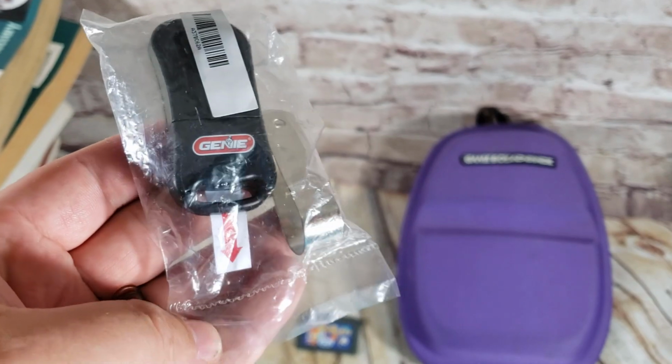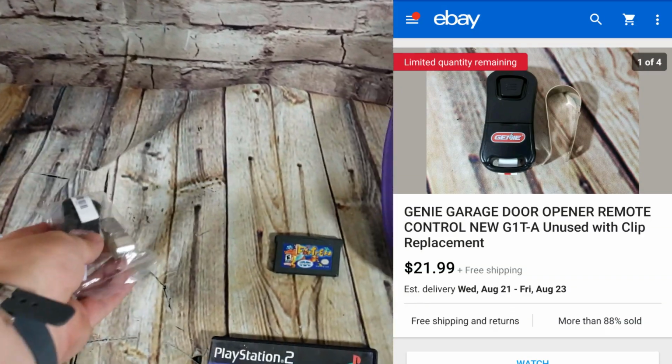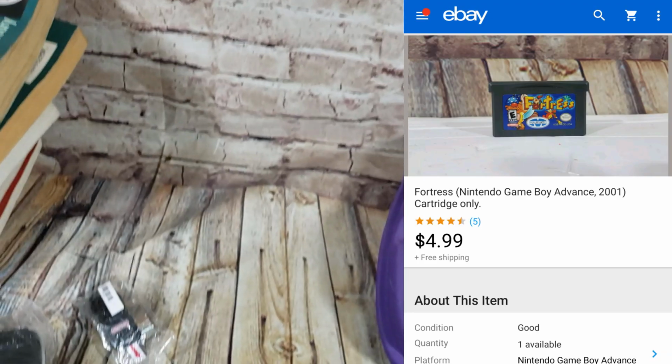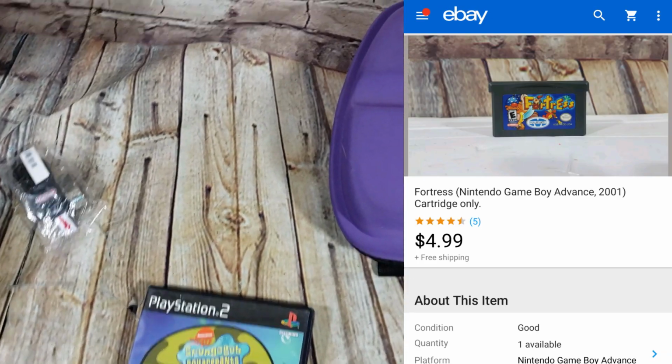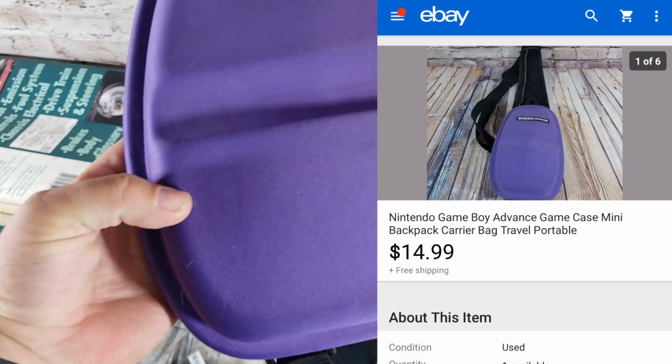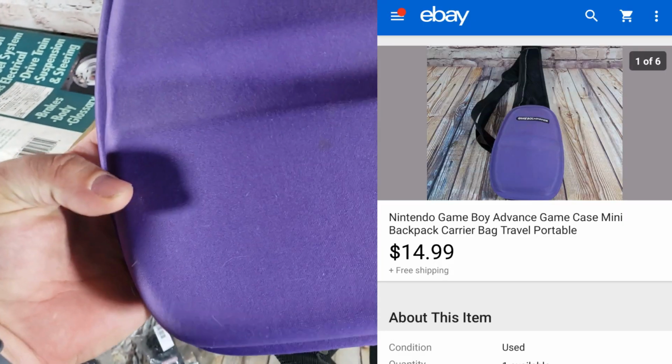Another one of the Genie remotes went out for 22. We're down to just a few of those left. Low-end Game Boy game, Fortress, sold for $4.99 shipped, so we'll get that out of here. Here's a Game Boy Advance, like a backpack style almost, like a messenger side one. This has some staining on the front. You can kind of see it, but it still sold for 15 shipped.